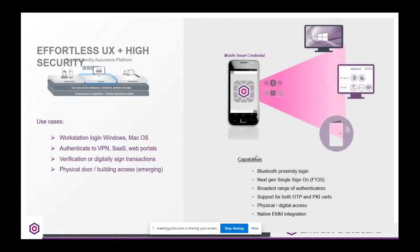So we do different mechanisms, like, capability-wise, we have a proximity login, so you can use your mobile phone as a smart card. We provide a next-generation single sign-on, which basically helps you log in once, and then you will be able to access all the applications. Okay, so it's single sign-on capabilities. We support the broadest range of authenticators. We support OTP and PKI certificates. We also support digital and physical access, as we talked about, and the EMM integrations.